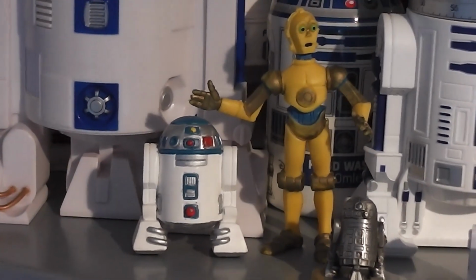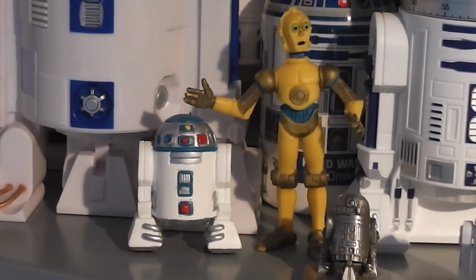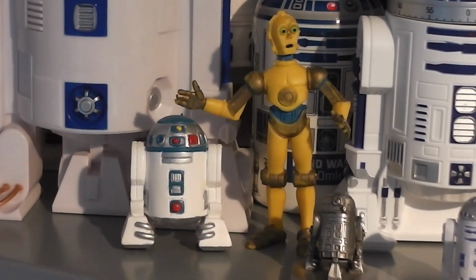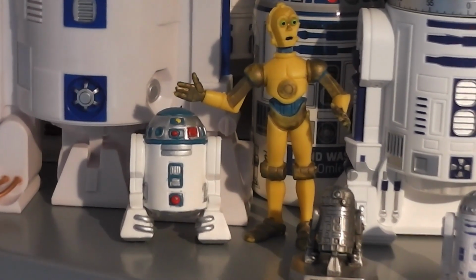These are PVC figures from Spain. Obviously Star Wars Droids was a cartoon that came out a couple of years after Return of the Jedi to try and keep the line going, and those are quite nice little figures that were created.